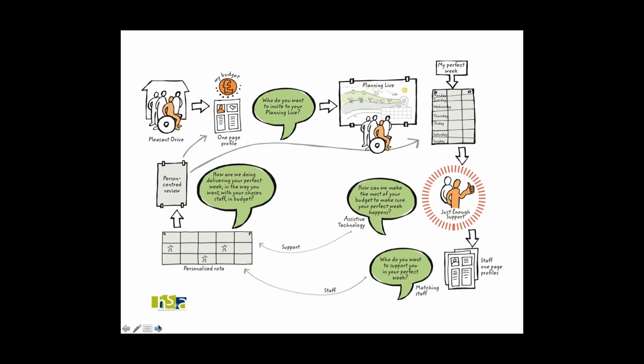Then we consider the perfect week and we look at creative ways of delivering it. And in doing this, we ask the following questions. So can friends, family and community help to deliver on that perfect week? Have we got the housing situation right, or are there other creative housing situations that we need to look at? Is there anything that staff could be doing differently, and are they best matched to the person and how they want to spend their time? And really crucially, can assistive technology provide any of the answers?